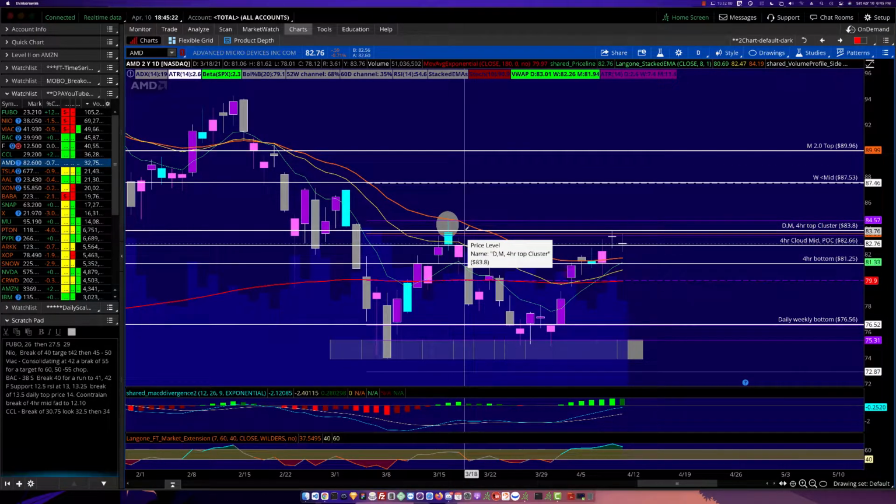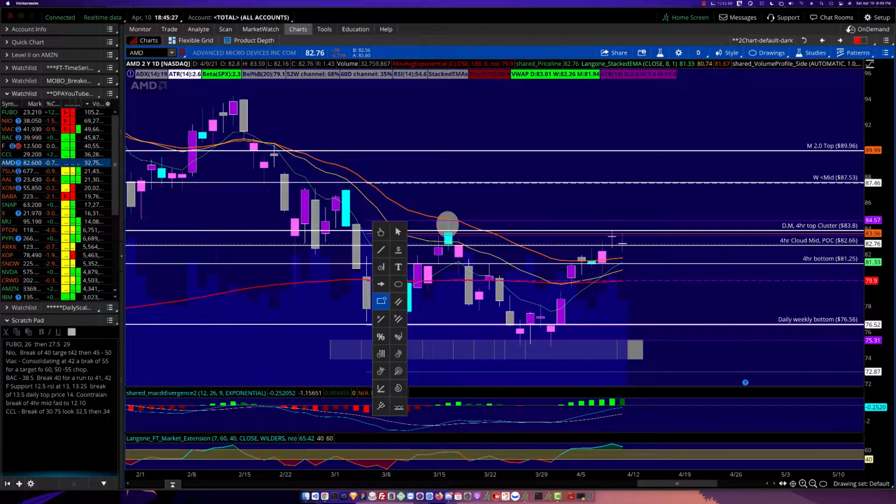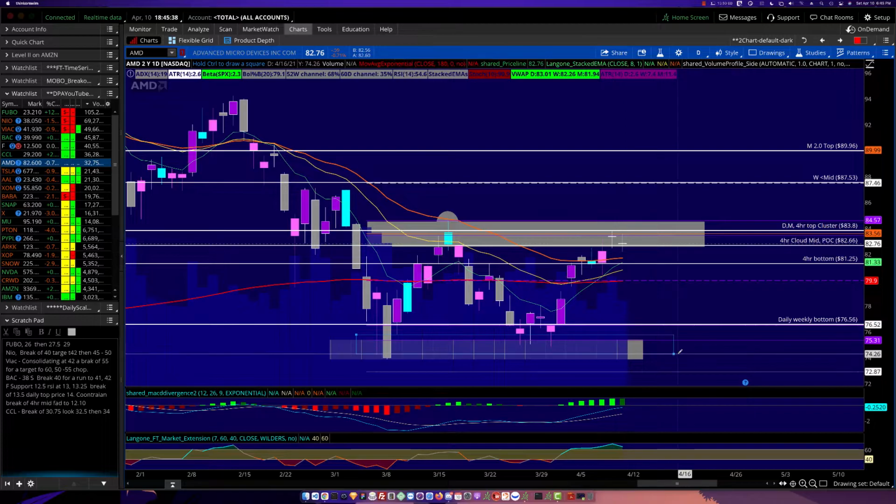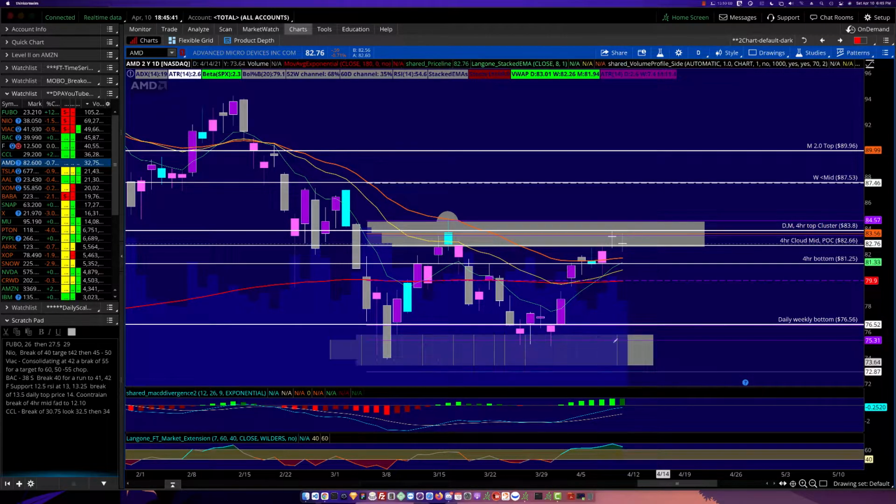So it's the daily, the monthly, and the 4 hour top cluster, right? This whole area here, about here to here. It's just a resistance cluster, and this looks like a support cluster. So, what does that say? Range, right? Range from the daily weekly bottom to the daily monthly top, back down with a pit stop right around the daily mid, which is this, we're going to call it $80 level, which happens to also coincide with the 180-day moving average.